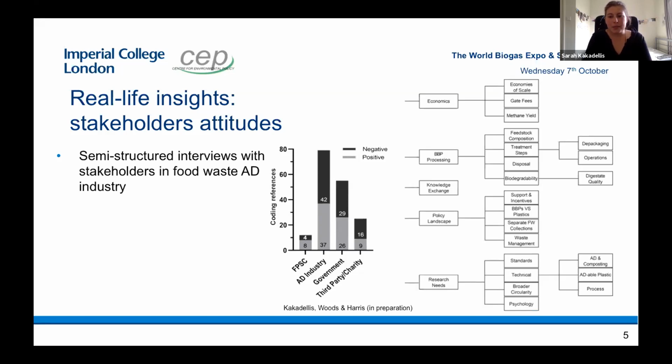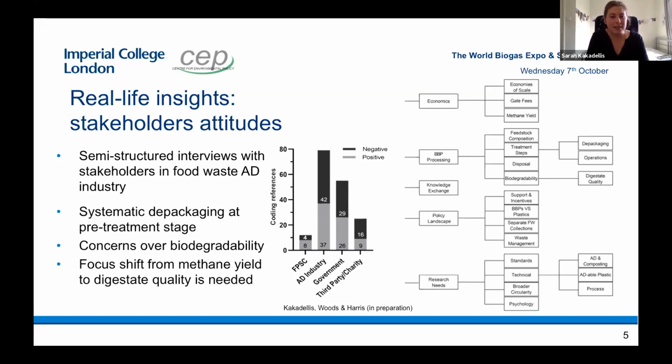And so then we moved into more in-depth analysis, so I won't cover everything, but essentially categorizing based on thematic nodes. And in the interest of time, I'm just going to highlight 3 of these issues that we've identified. So the first one being systematic depackaging at the pre-treatment stage. So currently in the UK, most AD facilities treating food waste have a depackager at the front end that gets rid of any material that isn't food waste. What this means is that, regardless of whether or not your material is biodegradable, it will get removed, which partly defeats the point of having and developing biodegradable materials in the first place.